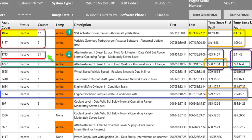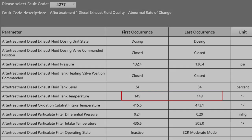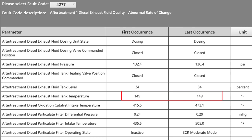The fluid quality, I'm worried about because I want to take a look and see what was in the snapshot at 4277 because of that 1713. So here's our 4277 snapshot, and look at the temperature of the diesel exhaust fluid tank. It's 149 degrees. So the sensors were being overheated, the electronics were being overheated, and they started to lose their ability to be accurate. And you can see the tank level is 34, but the temperature was 149.